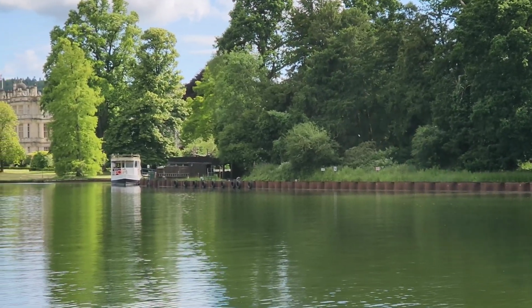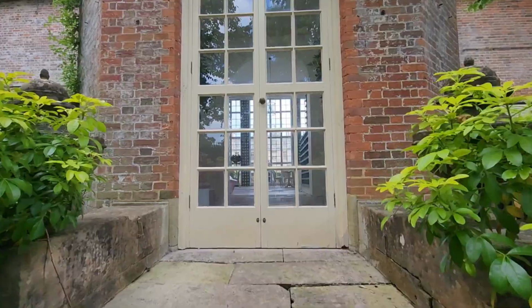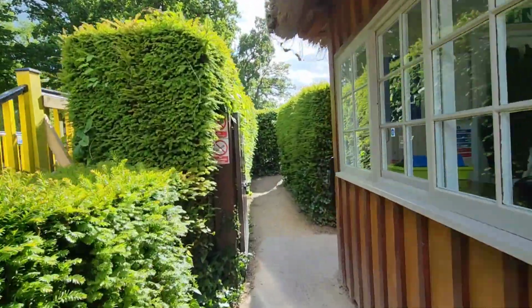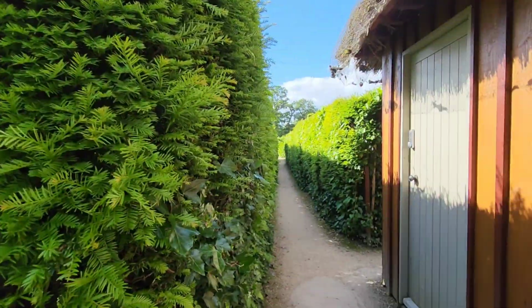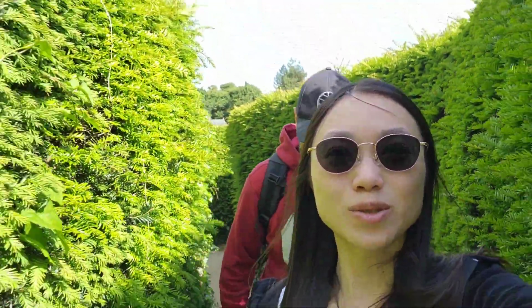So now that's the end of the boat ride, and we enter back inside towards the secret garden. There wasn't really much to see here. Afterwards, we did a hedge maze and everyone got lost. We'll start putting trackers down so you can sort of recognize if you've been here or not. It's taller than you, so you can't see either.